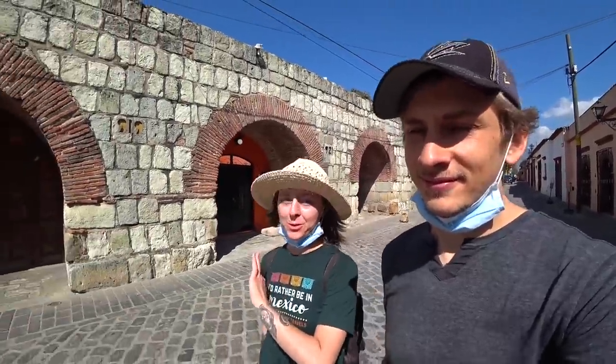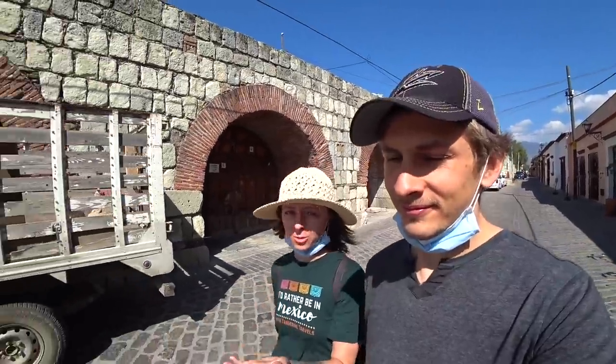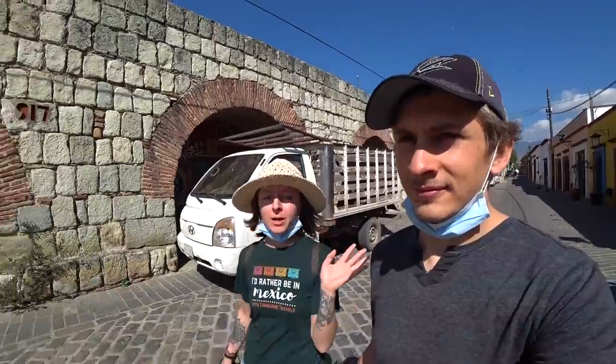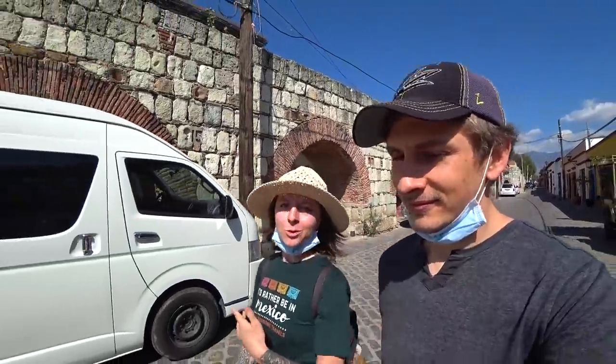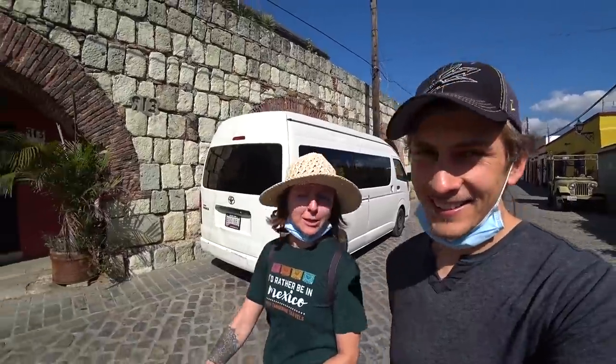As we're getting closer to Centro though, we're walking by this beautiful aqueduct, or one piece that is still left of this aqueduct because it's no longer functional. This used to be used to bring water from a northern part of the city, San Felipe del Agua, to the center of the city, hence why it's called Aqueducto San Felipe. Aqueducto de San Felipe.